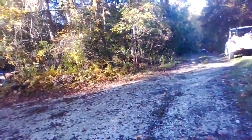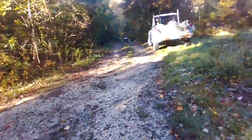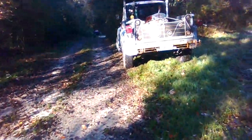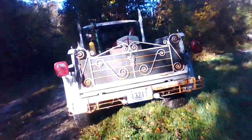Alright, guys. Doesn't look like I'm going to find a lot out here. I found some pieces up in there. There's an old Nova, and I found some headlight bezels off of that Nova. And I found some stuff off of an International truck from the 70s.